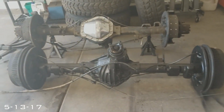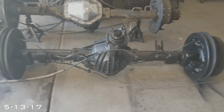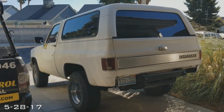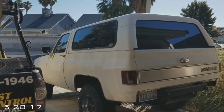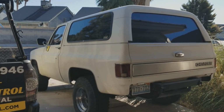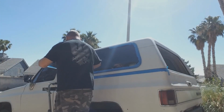So this is the axle that I bought a couple weekends ago, and got it all cleaned up, painted, ready to go. Good morning, guys. So today I decided that I'm going to paint the top of my Blazer. I'm so sick of this white, I can't stand it. Eventually I'll be painting the whole truck, but for now I am going to paint the top.